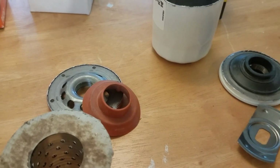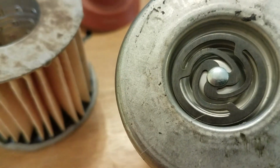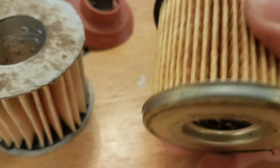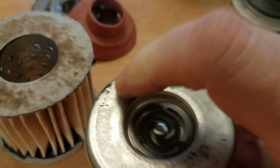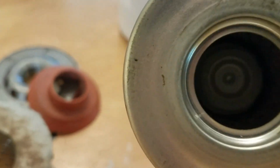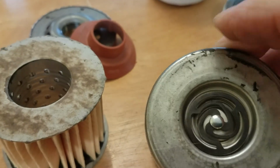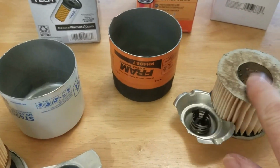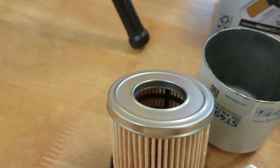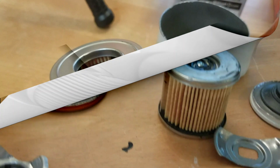Although I'm not sure exactly how that one is designed to work, to be honest. I guess that is a spring of some sort, but I don't know. It doesn't seem to be doing a whole lot of springing. So I have no idea how that works. This I don't like. I'm really surprised by this. I like this. I like the Supertech filter. Let me count the pleats.